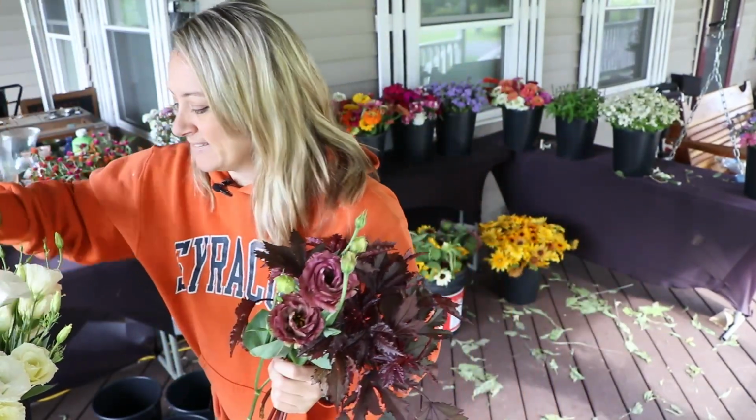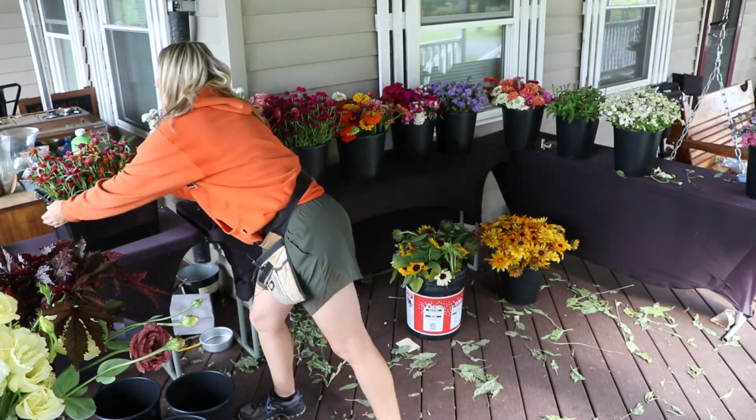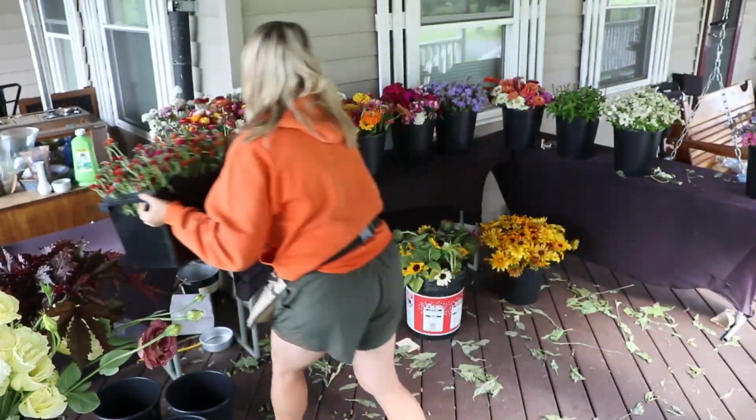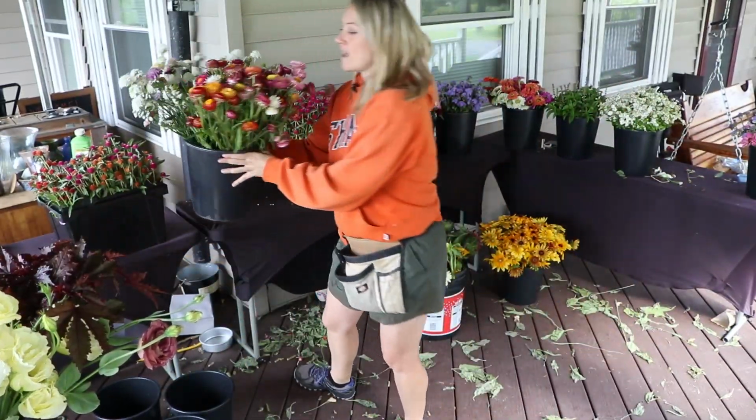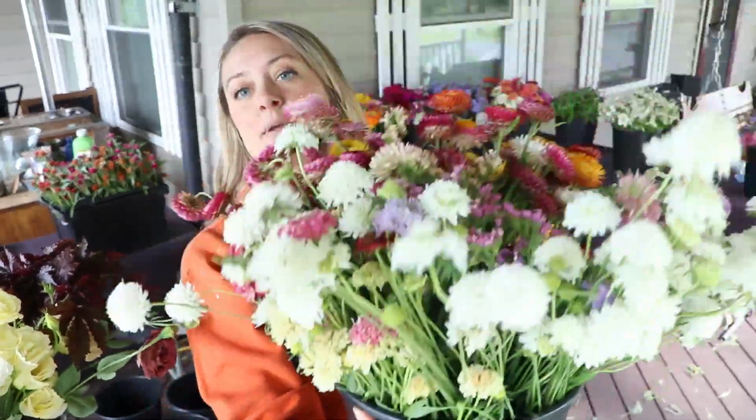Okay, moving on. Over here, I have Gomphrena. We all know Gomphrena, multiple varieties. We've been harvesting them every couple of days and they're just pumping out blooms. Over here, we have a few different things. I had my assistant Miranda cut some straw flower and some scabiosa.